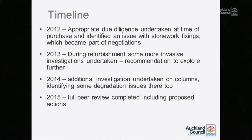Continuing on, 2014, as a result of those earlier ones, there was some additional investigation undertaken, and this was moving more up the columns on the side of the building, the ladder columns that worked their way up beside the windows, and the degradation issues were identified there as well. So it was getting a better feel now for the nature of the concerns, but also the scale of where it was occurring. 2015 was the chance to really bring it all together, so do a full peer review, assess what had been identified previously, what is now known, and come up with some proposed actions and a risk assessment at that stage.